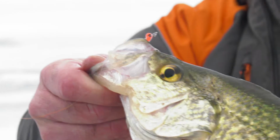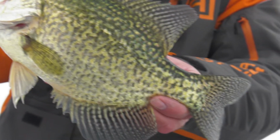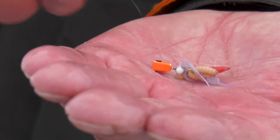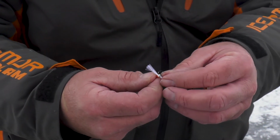Obviously a minnow will catch fish, a waxworm will catch fish, soft plastics will catch fish, but I think what people fall in love with on the Silkies is that it has this really delicate pulsating action, but the durability is what sets it apart. I mean, you can catch 30 fish on one before you wear it out.